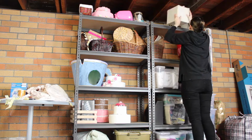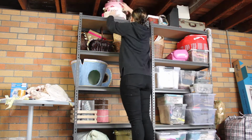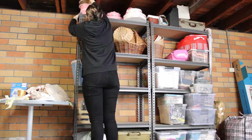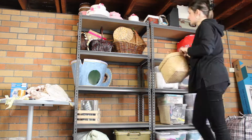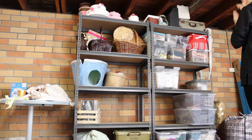I decided to rearrange the boxes and props just a little bit so that I could maximize the space a bit better, and I really like how it ended up turning out. Obviously I feel like it's going to change over time, but for now it's working quite well for me.